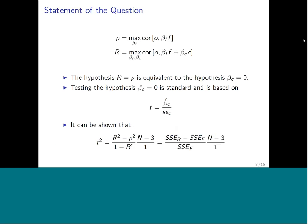I've just repeated those definitions up here. I've modified them slightly, but it's exactly equivalent. I'm asking what the correlation is between observations and some scaled version of the forecast. And as you know, correlation doesn't care if you rescale the variables. The reason I'm doing that is to draw the parallel with this multiple correlation.